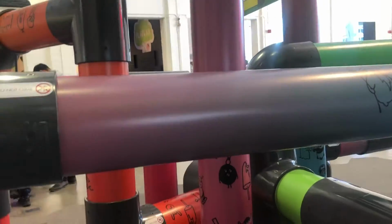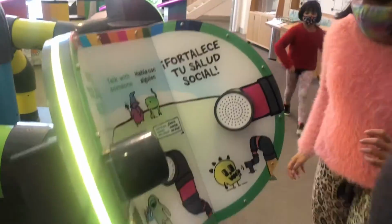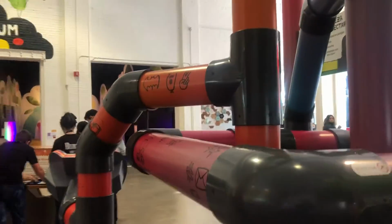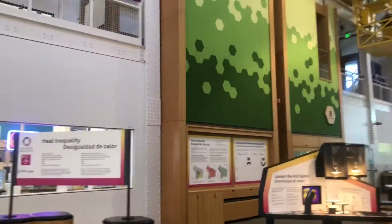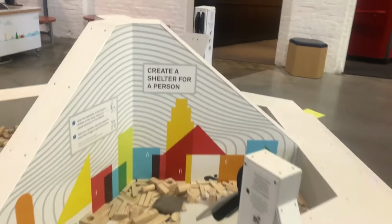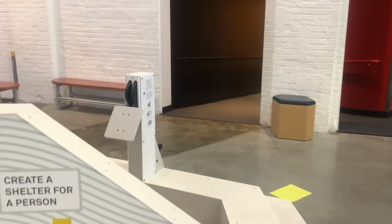In this next section, there was a long pipe that had 4 ends to it. One person talked into one of the ends, and the other person listened. The sound waves would travel through the pipe to the other person. Here, there was another set of hard puzzles to solve. This next activity was we have to create a shelter for a person who wants to survive in an earthquake.